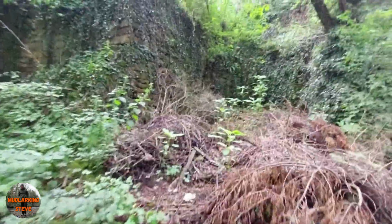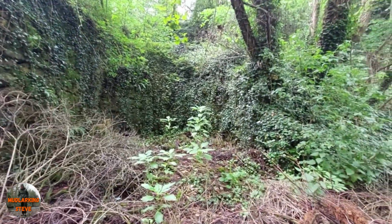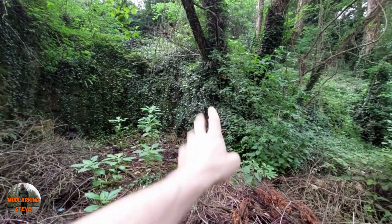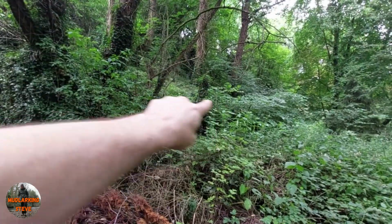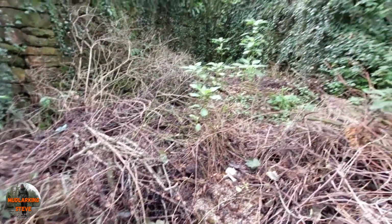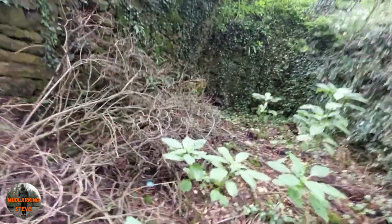Just going to have a little closer look. I don't want to go too far because I don't know what I'm standing on around here. But you can see the amazing brickwork. It's fantastic. It goes all the way around that side up into where this tree is, and possibly some more works along here. Pretty awesome though, really, guys. And there's lots of bits on the ground here.